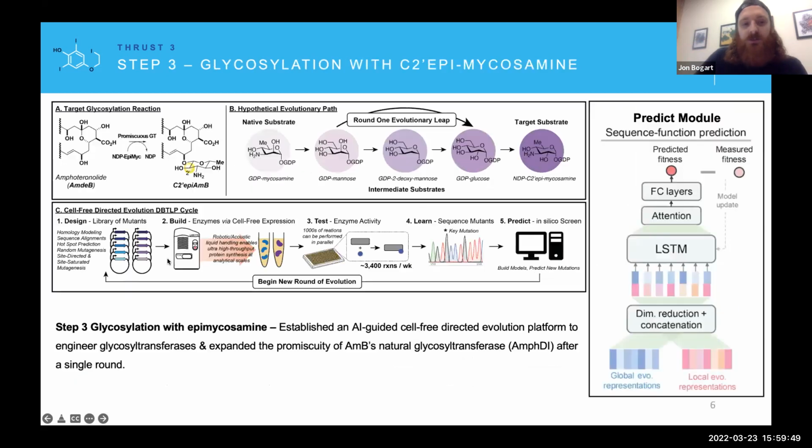So the third step is now taking the sugar and the aglycone and finding an enzyme that can put them together. This third and final step is actually probably the most substantial challenge and where I've spent most of my time. That's because the natural glycosyl transferase that transfers mycosamine onto the aglycone has absolutely zero activity for this epi sugar. So despite just this small structural change, it absolutely hates this substrate. And we're posed with the difficult challenge of engineering essentially a new function into the enzyme.